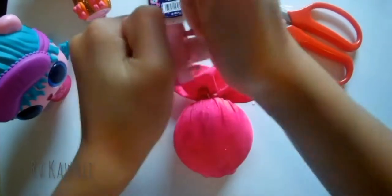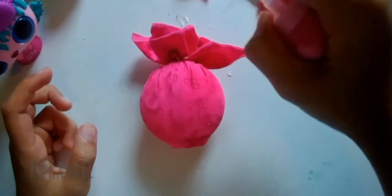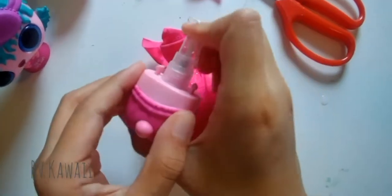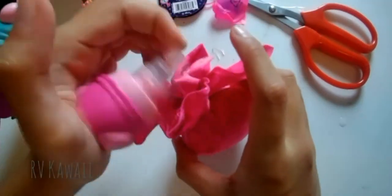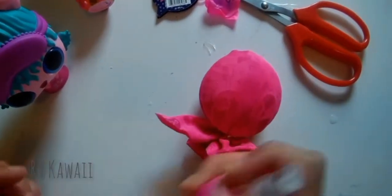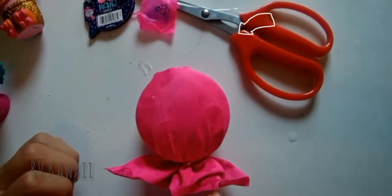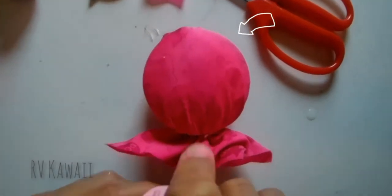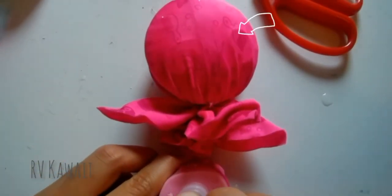I'm so excited! When's it gonna pop? So basically you have to keep on spraying it until it pops. Let's try spraying it here. Whoops. There's still some in here. It's probably going to take a long time.